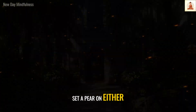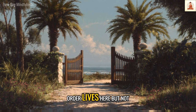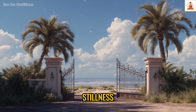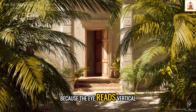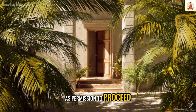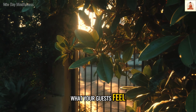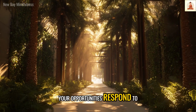Set a pair on either side of your gate and the message is unmistakable. Order lives here, but not rigidity. Calm lives here, but not stillness. The entry reads wide even when the walkway is narrow because the eye reads vertical space as permission to proceed. That psychological green light is what your guests feel, your deliveries pick up on, your opportunities respond to.